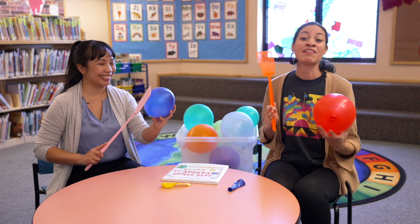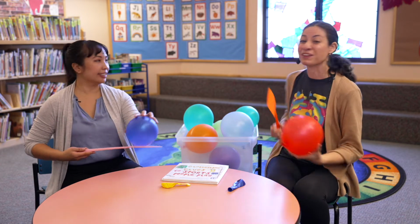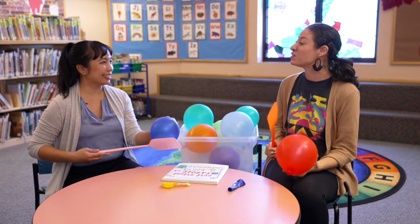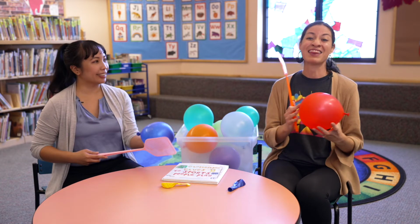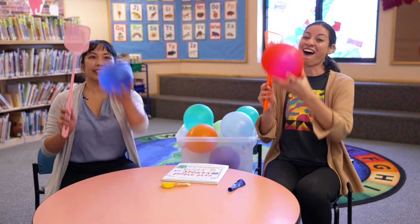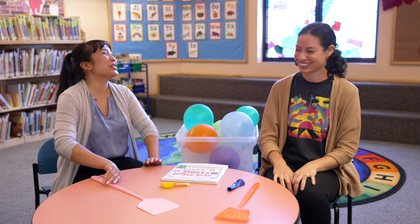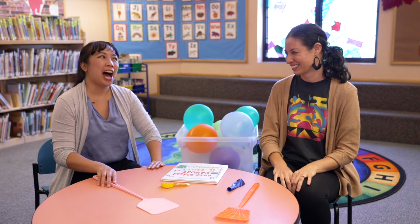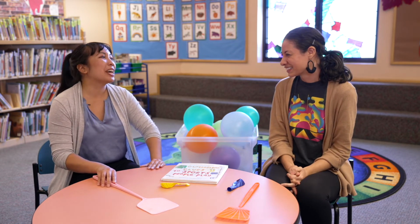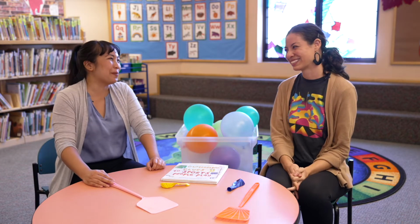That is correct. This is how a lot of sports injuries happen, but don't worry, with our balloon tennis activity, the balloons are so light that it doesn't take a lot of force to hit them into the air or across the room. That was so much fun. I'm definitely going to try balloon tennis with my friends and family the next time they're around. Thank you so much, Lauren.